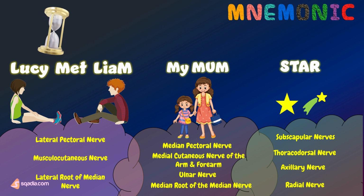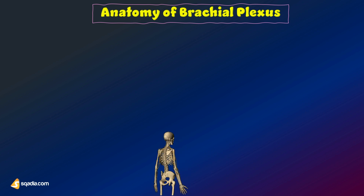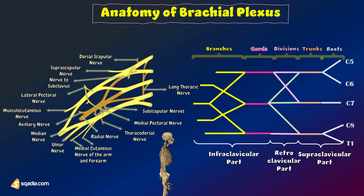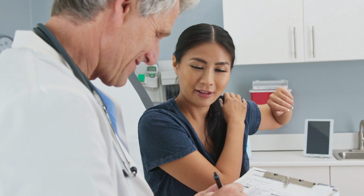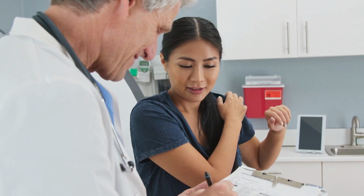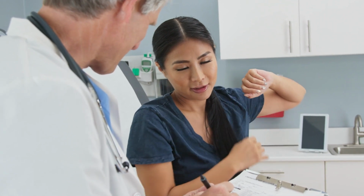Now that we have gone through the anatomy of the brachial plexus, you have an idea of how important this structure is, as it provides motor and sensory innervation to the upper limb. The proper functioning of the brachial plexus is critical for normal upper limb function, including movement, sensation, and strength. Unfortunately, brachial plexus injuries are not uncommon and can have a significant impact on a patient's quality of life. The patient often complains of pain, weakness, numbness, and in severe cases, loss of function in the upper limb.